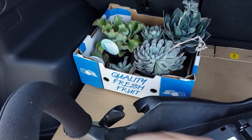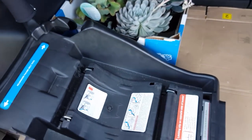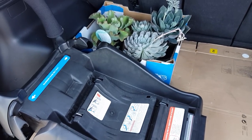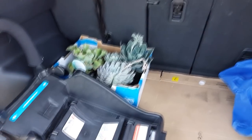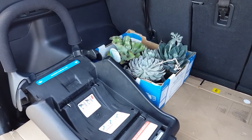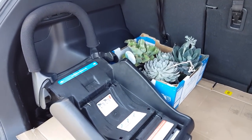So now I'm going to reinforce them using the base of Nikki's car seat, because Nikki's not here, and hopefully they won't move around during the trip home.